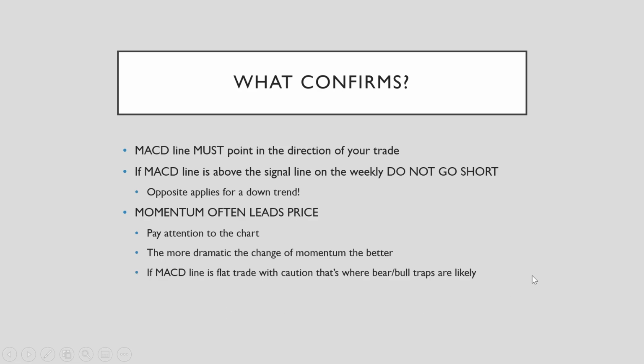for me it's the weekly. In swing trading, if it's flat, that's when you'll have whipsaws, bull traps, bear traps. If you go back over trades you took and have no idea why they went against you, I can almost guarantee that the MACD was flat. It was not doing much, so it went up and down before it picked a direction. Now that we're done with that, let's look at some charts.